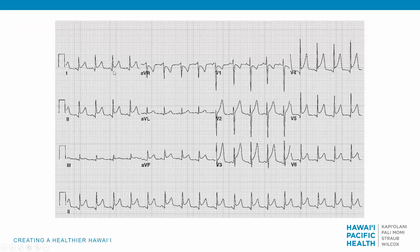Look at this ST segment elevation in almost every single lead. Lead 1, lead 2, more than 2, maybe 3 millimeters, precordial leads, even the lateral leads. So this is probably pericarditis.